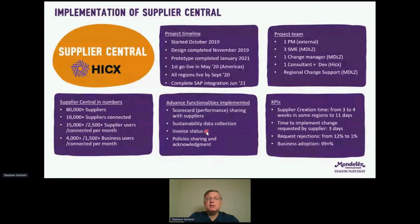And that's decreasing significantly the requests to our accounts payable team and support. Because most of the time, what suppliers want to know is, do you have my invoice and when will I be paid? So all of that is now directly at the fingertips of the supplier, and that's a big help to push the supplier to use the tool and to come regularly to ensure they will make their data up to date.